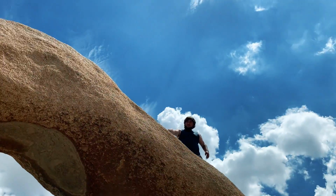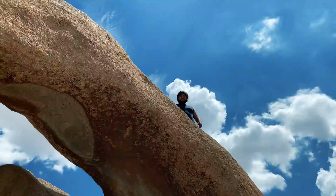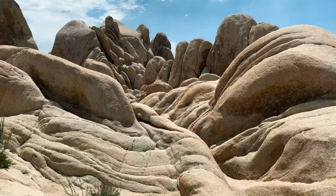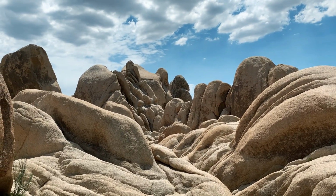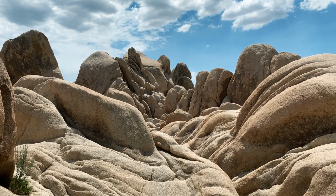Yeah, this little slope right here, super steep. I just decided to slide down it on my butt, and it wasn't the greatest idea. Yeah, the rocks are a little rough. Take a look at these amazing rocks and the evocative image they make. Can you see something else in that hodgepodge of rocks?